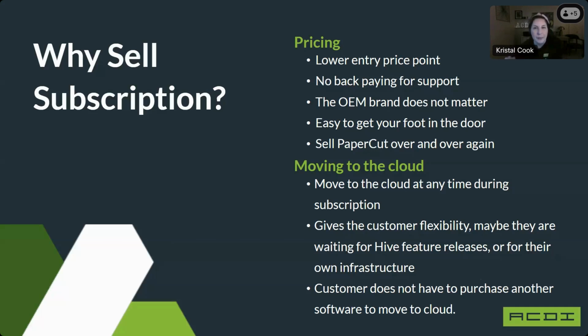Also think about back paying for support. A customer, if they've lapsed support for a couple of years, they may decide just to let that perpetual license go and move over to subscription instead, so they don't have to back pay those several years. So that really helps them out.